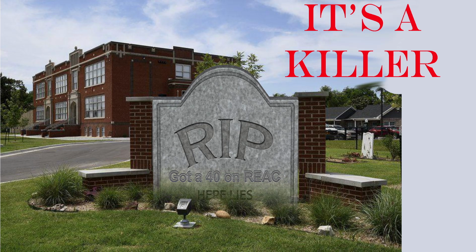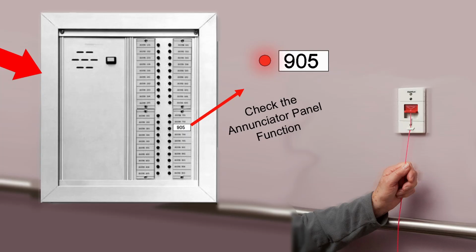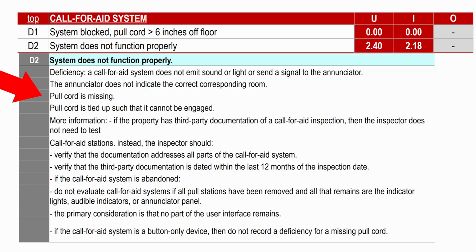Deficiency 2 is the killer in terms of scoring value. The short version simply says, the system does not function properly, but there's a lot to unpack there. The longer version of the definition is more specific. It says, a call for aid system does not emit sound or light or send a signal to the annunciator. The annunciator does not indicate the corresponding room. A pull cord is missing. A pull cord is tied up such that it cannot be engaged.